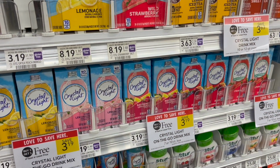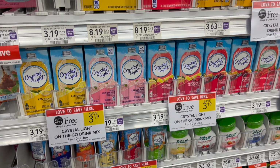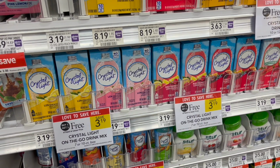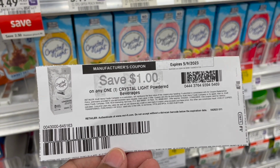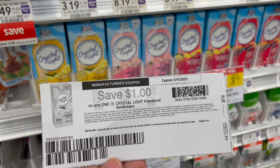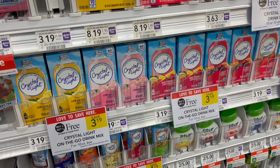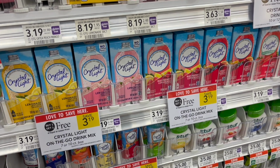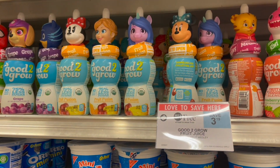Picking up is going to be on the Crystal Light. They are buy one get one free at $3.19. I'm going to go ahead and pick up two, and I'm going to be using a dollar off of one coupon that I printed off of coupons.com. You can use two printables, or you can use a printable and submit to the coupons.com app. After you use both coupons, your final cost for two of these will be just $1.19 or 60 cents each.